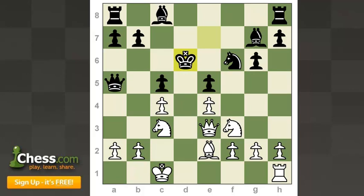There are certain tactical elements that give chess players a hint that they might have some tactic or combination available to them. In this case, not only is the king very exposed on d6, but the queen on a5 is also loose. It's not defended. So, given that hint, I hope everyone by now has found the next move already, which is queen d2 check.